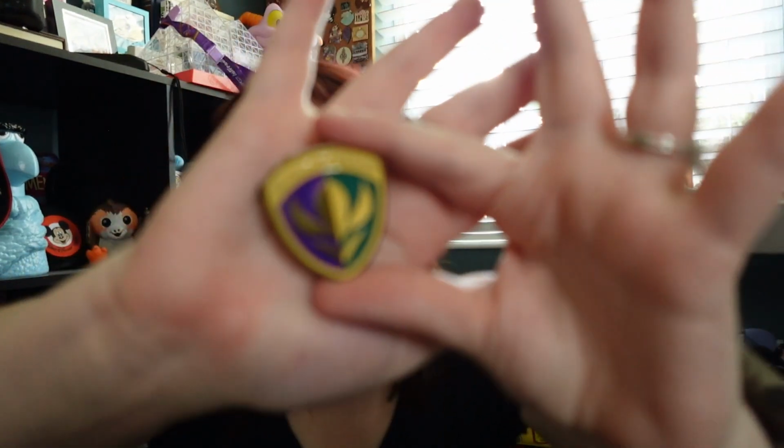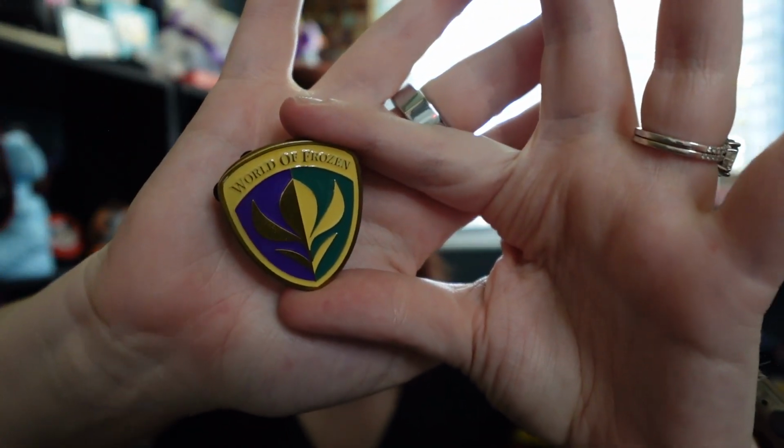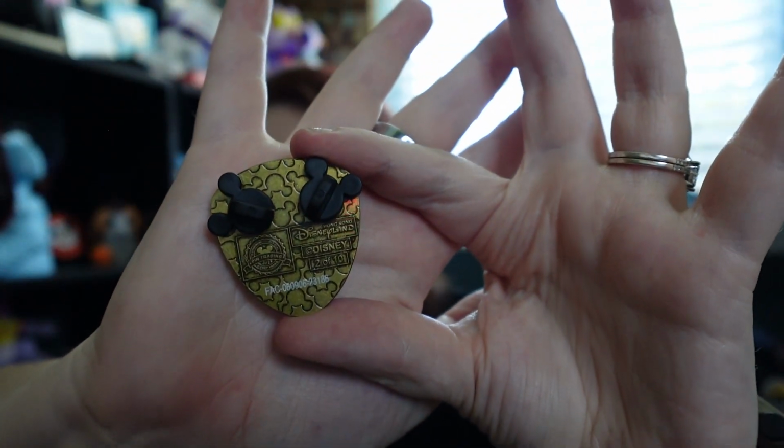Okay, this one also has the similar soft enamel front. This is 2 out of 10, and this says World of Frozen with their logo on it. If you watch the movie, I think this is their insignia. So that's the front, that's the back. It says 2 out of 10 on it. The last pin from the Frozen set.